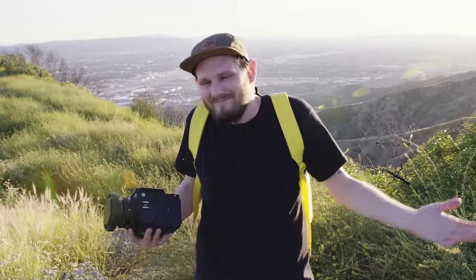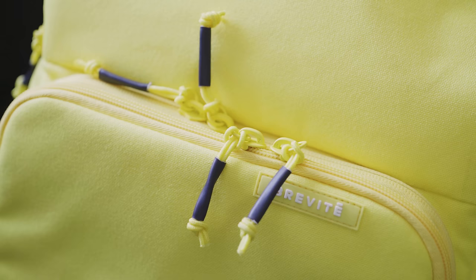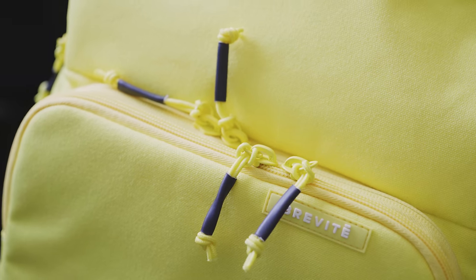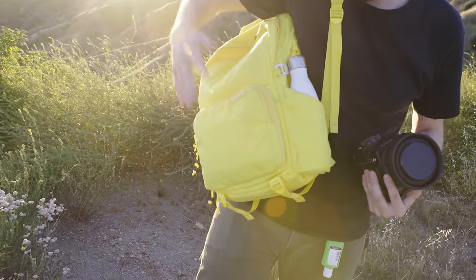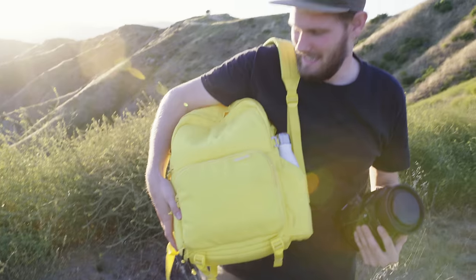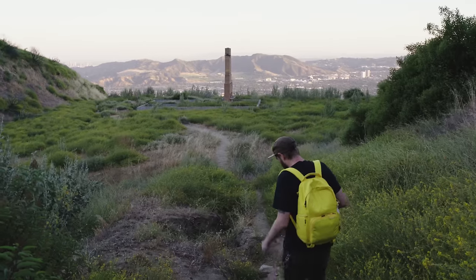Now, there's a few things that could be improved, I would say. The zipper on the back, these two zippers, they're the same thing. You mix them up all the time. Just make them different colors, right? With this lemon yellow one, that's probably gonna be the biggest con overall. It's gonna get a little dirty.